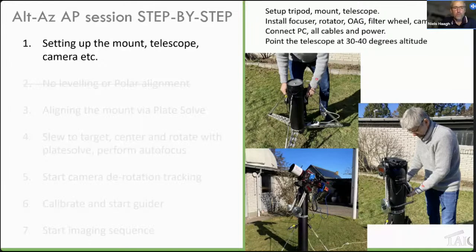First, of course, you need to build up the mount, telescope, and camera. With the LS mount, there's no need to level anything or set any direction. So you just build up the mount, install the telescope, and balance it. And of course, connect all your equipment, camera, cables, and whatever, as you usually do. Finally, you connect the power and the PC, so everything is connected. Then, if you want to do a remote alignment, for example with a Panther mount, you point the telescope somewhere up in the sky at 30-40 degrees altitude and just leave it there. All this could be done in the daytime.